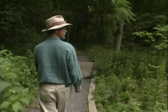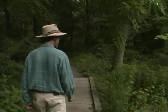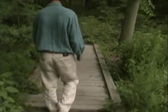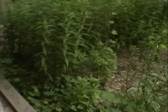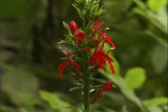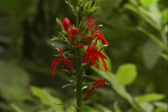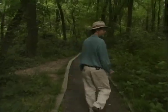Now we're coming over to a little bridge. Every place that the water would get to the stream would build a bridge here. There's a cardinal flower right there. That's a beauty. It's past its prime right now, but that's a native flower that you find around here, that red one. Here's another side trail over to the stream.